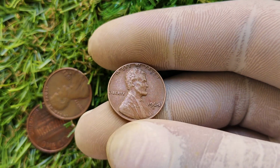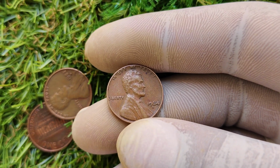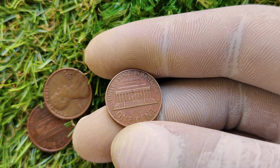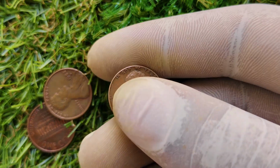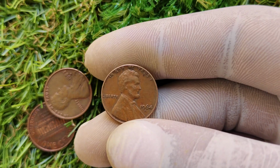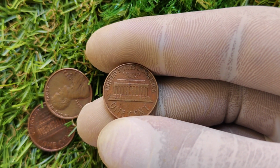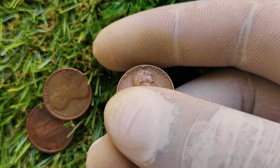Honoring the 150th anniversary of Lincoln's birth, by 1964, the U.S. Mint was producing billions of pennies every year, including those struck at the Denver Mint, which is represented by the D mint mark. While most 1964 D pennies were ordinary, some rare variations, mint errors, and high-quality examples have made this coin extremely valuable in today's market.